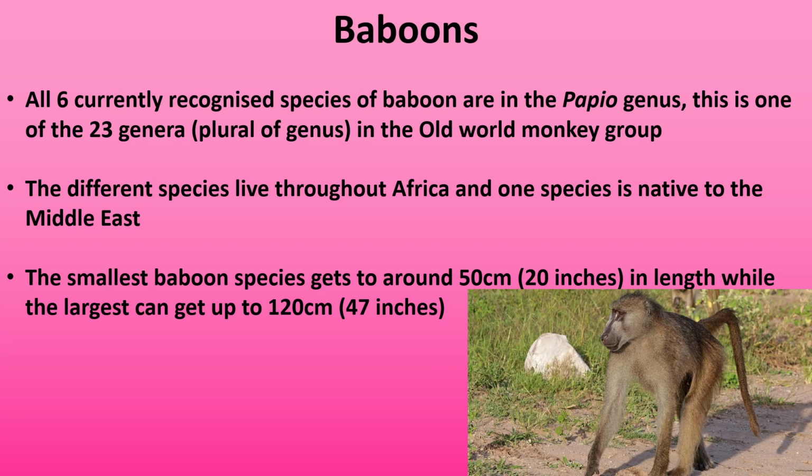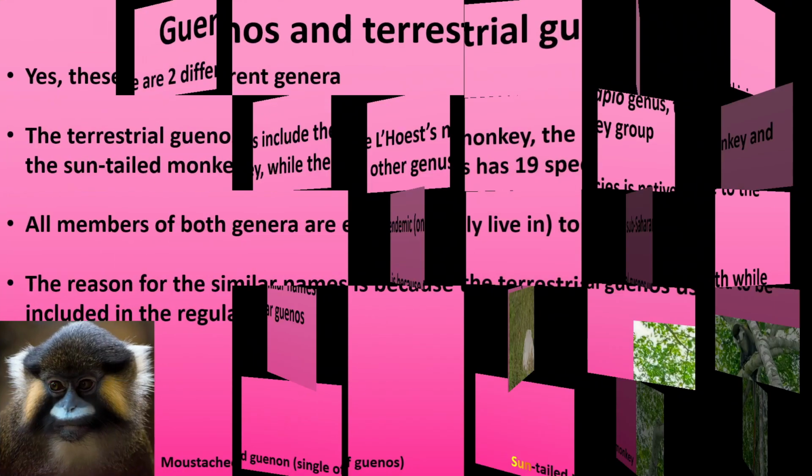The different species live throughout Africa, and one species is native to the Middle East. The smallest baboon species gets to around 50 centimeters, that's 20 inches, in length, while the largest can get up to 120 centimeters, that's 47 inches.